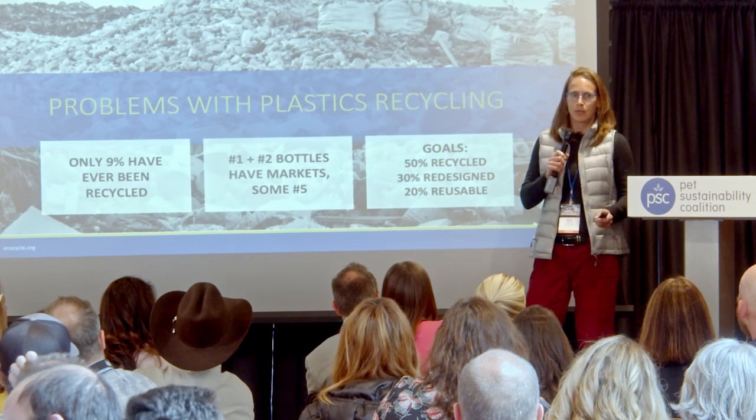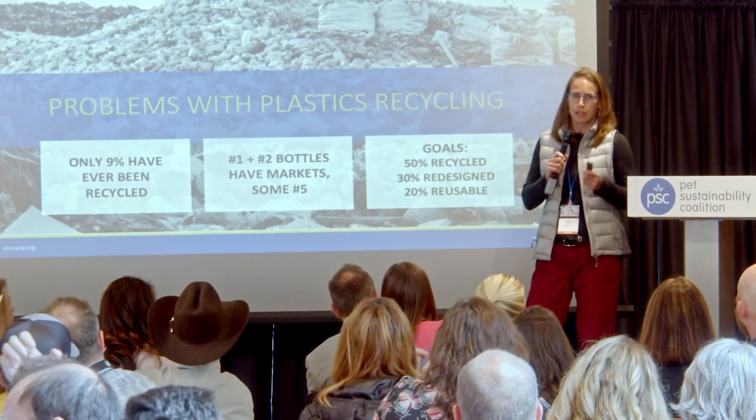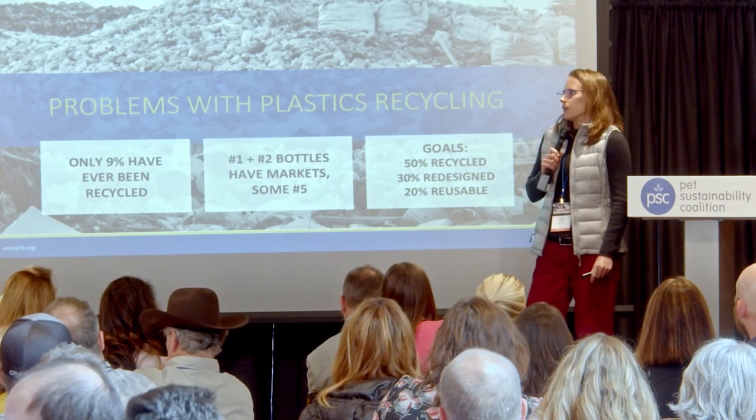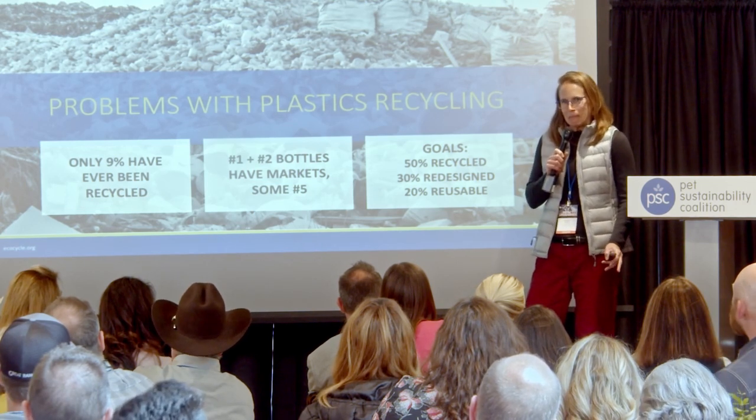So in terms of plastics recycling, there are some good working models out there. If you recycle your plastic water bottles, your plastic soda bottles, your milk jugs, they are getting recycled. That is all happening here in the US. Those are strong markets. So if you're using those products, there's good recycling for those materials. The rest of the plastics, yeah, it's where it gets a little sticky.